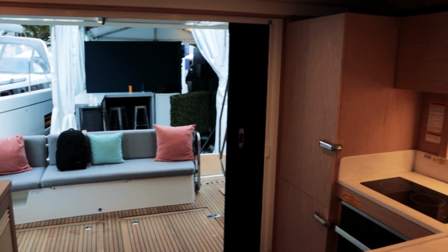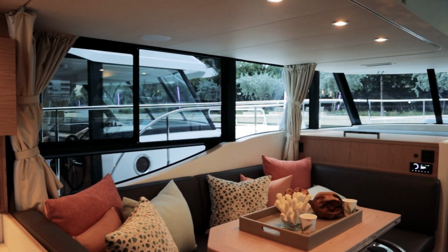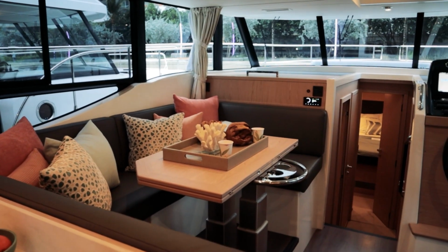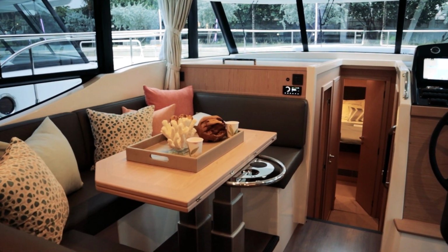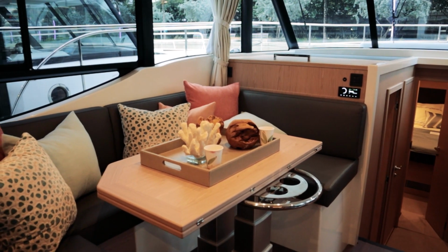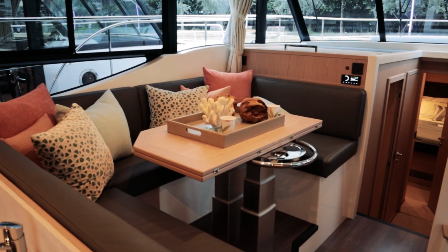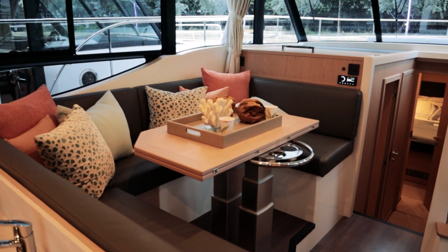And then one note, the woodwork in here is this light oak finish. You can get it in a more medium brown teak finish if you choose to do so. But this owner has elected to go with this color choice, and I think it looks great. So this is a huge, huge area for the dining and lounge area.